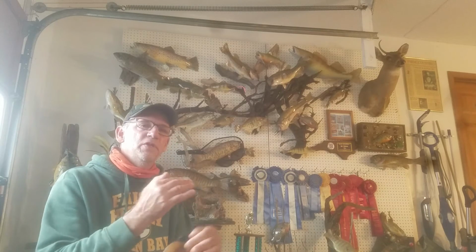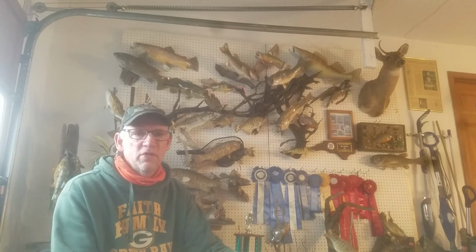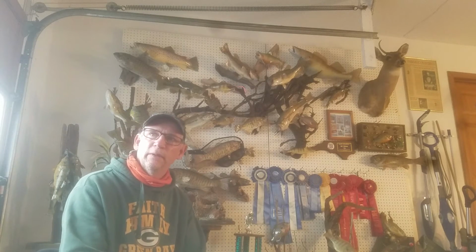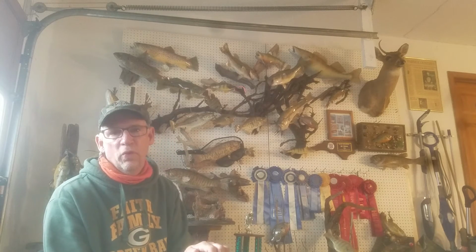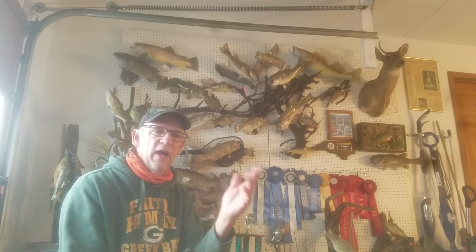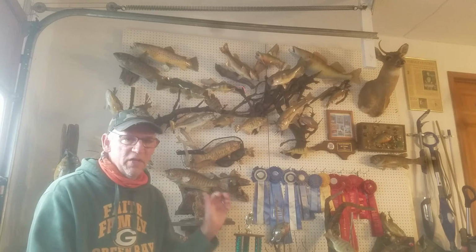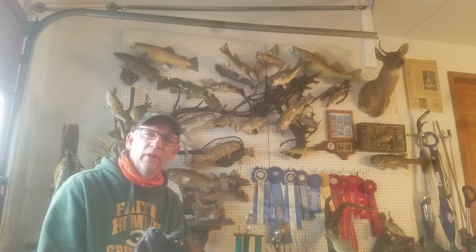So a few things you need to look for, especially with fish. The most important thing on a fish is how he's mounted. Fin placement, color is very important too. A lot of people can mount fish, but they can't paint them, or vice versa. But like I say, I've had people come into my shop and look at my fish, and I've got some back here. Well, Ed, your fish looks so wet and glossy. Well, that's the way a fish looks.